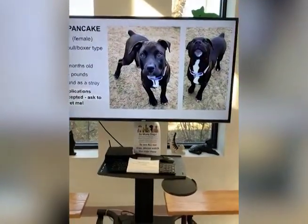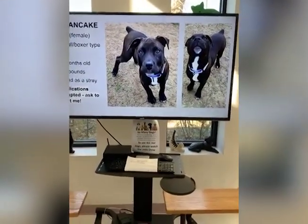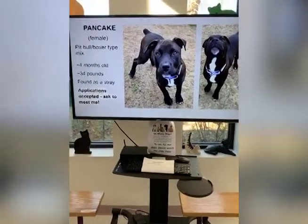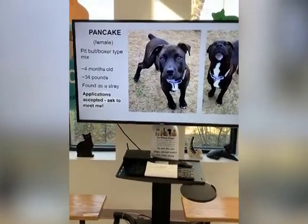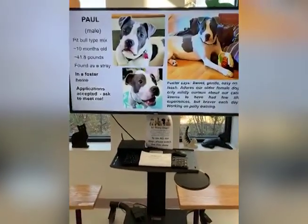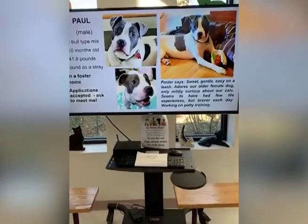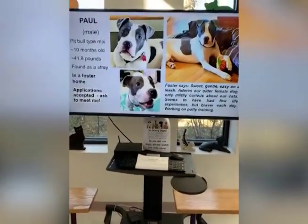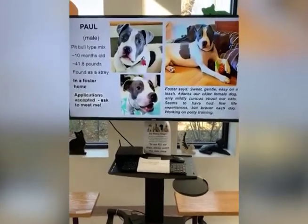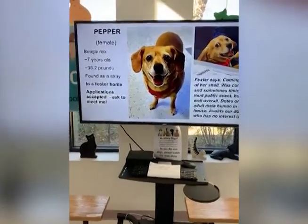Then we have Pancake. Pancake is a pit bull boxer mix. He's about 4 months old. He was found as a stray. Observations have not been done on him, but you can meet him if your application is approved. This is Paul, pit bull mix, 10 months old, 41 pounds, sweet, gentle, easy to walk on a leash, adores their older dog and is curious about cats. Seems to have had a few life experiences.